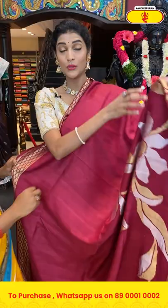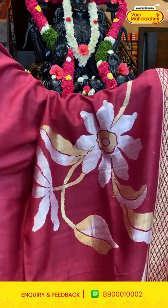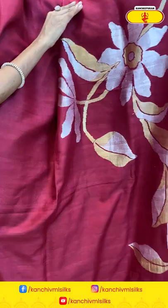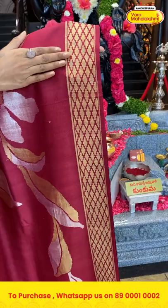Here comes the next saree in this beautiful collection in maroon color. Let's see the body of this one. So on the entire body we have huge florals with silver and gold zari. It's a very simple and elegant Tusser saree. So here comes the border of the saree, which has diamonds.